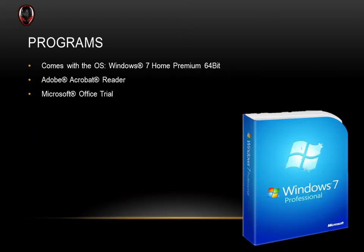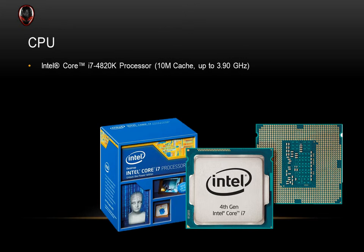Here we go. The programs. It comes with the operating system, Windows 7 Home Premium, not Business Professional. You know, they're skipping out on us. 64-bit. Don't worry about that. Okay, that's a stock photo. Comes with Adobe Acrobat Reader and a Microsoft Office trial. Get it free 30 days, you know, the whole shebang.